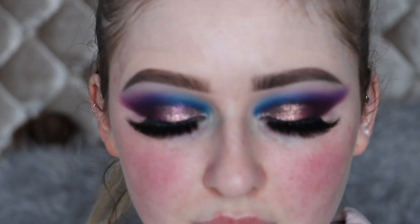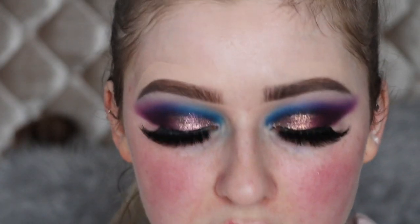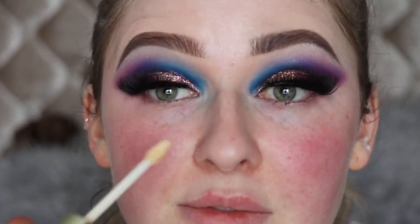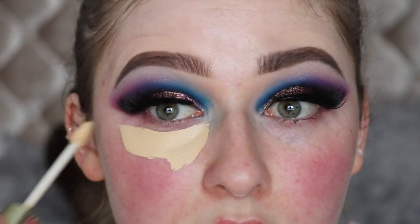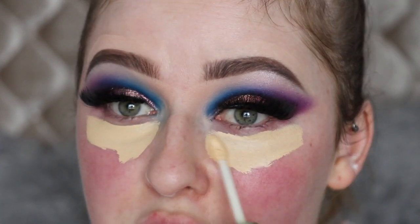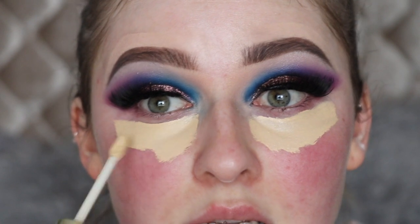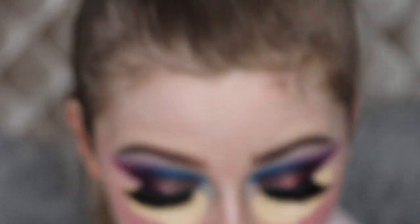So I'm gonna put some concealer on. I'm gonna use the new JEFFREE star concealer. I ordered three and one of the stars came off on my number C3, so that wasn't fun. This is an amazing concealer, by the way. I absolutely adore it, but you get hardly anything in it. It's crazy.